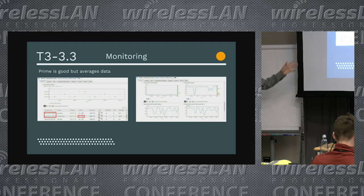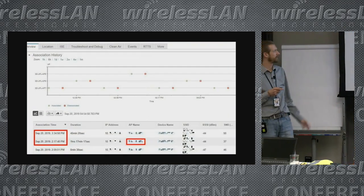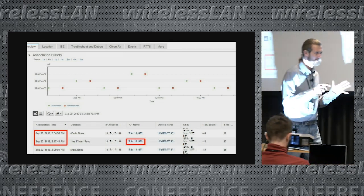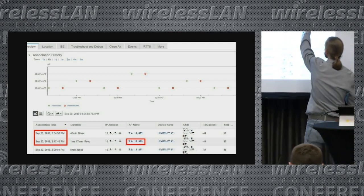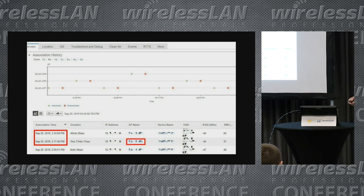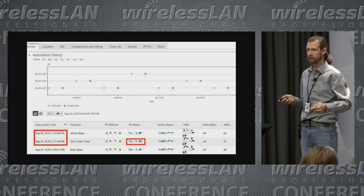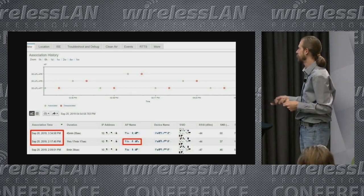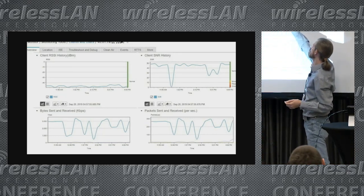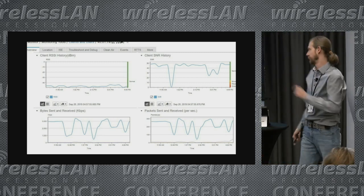You can use some Windows tools like Cisco Prime, but you can't trust it, because Prime averages data. On this picture, you can see that roaming happens 6 times, but in reality it happens about 20 times. And you have to check the log file at the client mode access point. So sometimes Prime shows that the SNR is really low, but you cannot believe that.